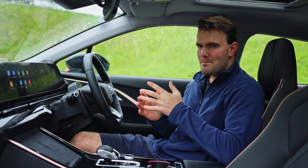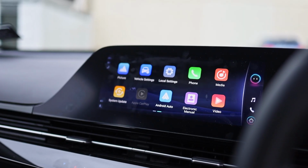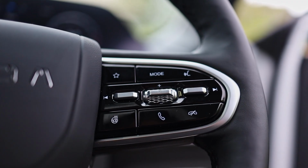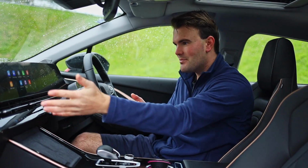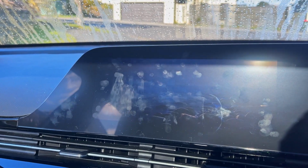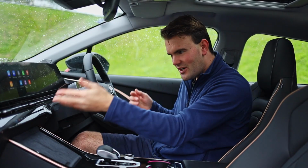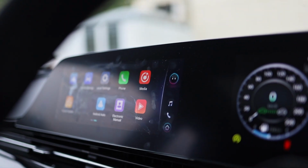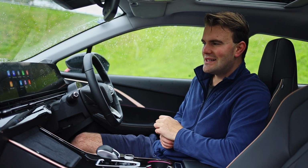I must admit, there's a bit of a steep learning curve to this interior. Some of the controls are here on the screen, others still are way down here by the gear knob, and more are on the steering wheel. And because everything is made of shiny black plastic, already it's getting absolutely covered in fingerprints and scratches. And because there's no feedback when you press anything, you have to take your eyes off the road to check that you actually hit the button you wanted to press. But fortunately, Omoda thought of that and gave you a built-in assistant.